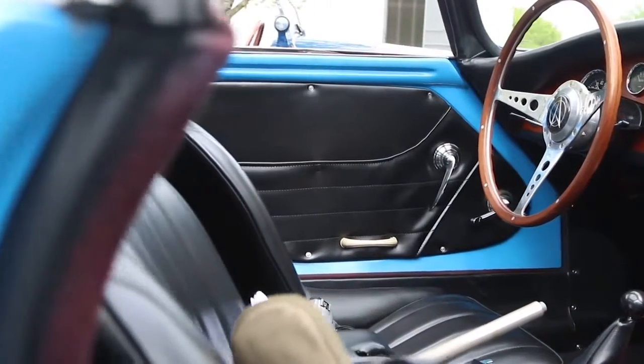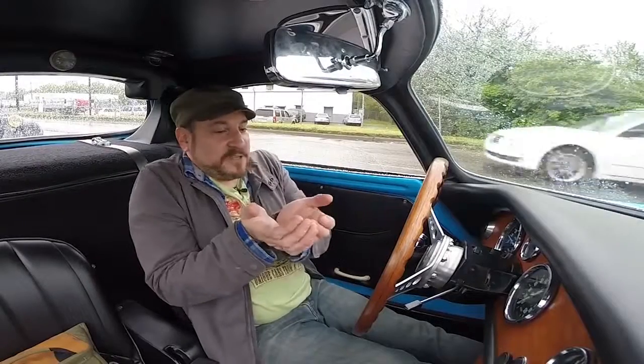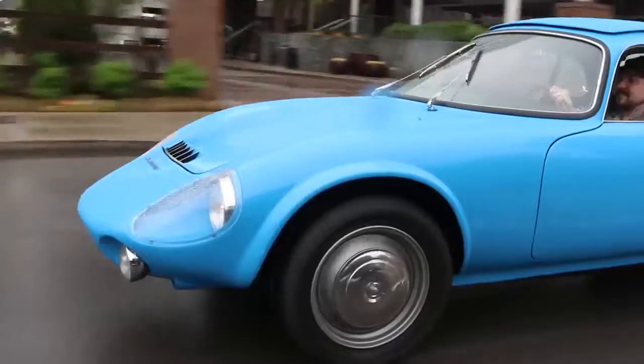The seats are these kind of little thin buckety things, like the upholstered version of a pair of hands cradling your ass, just holding you in place right there. The mild vibration of the engine right behind your back. It's all pretty soothing.